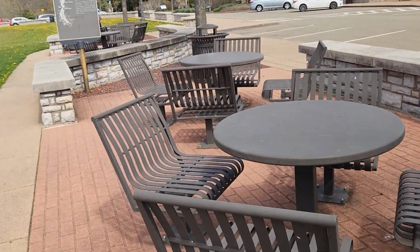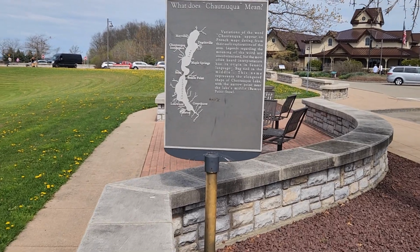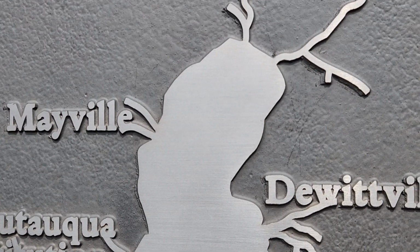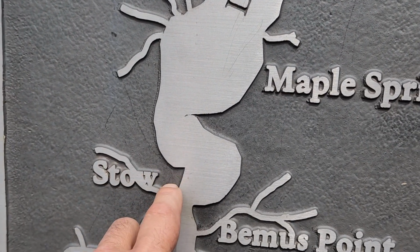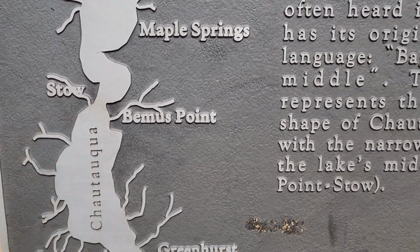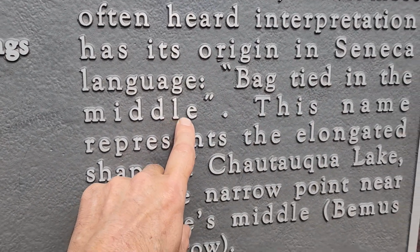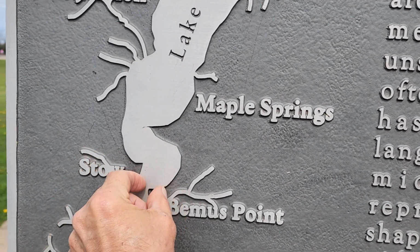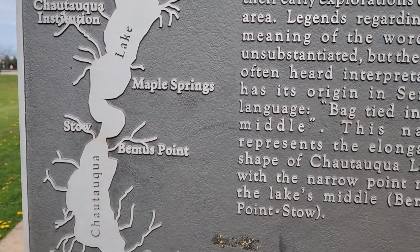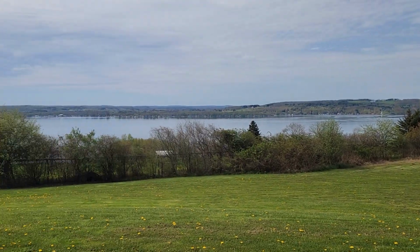And then over here, this one tells you what Chautauqua means. This is a map of the whole lake here. We live right over in here, one mile from the lake, so it's right about in the middle. The interpretation is bag tied in the middle. It's an Indian name. Sack tied in the middle. To me, it looks more like intestines or a colon. But anyway, that's the lake, 17 miles long from one end to the other.